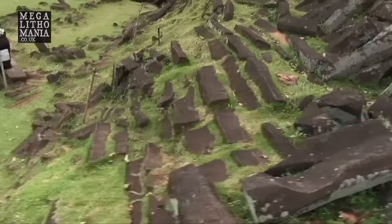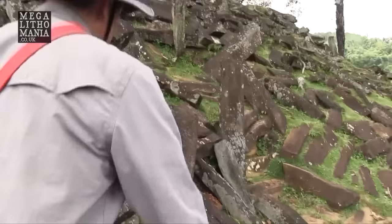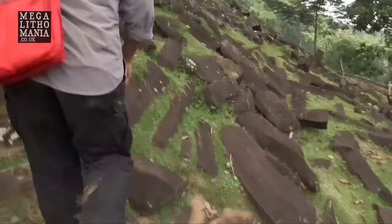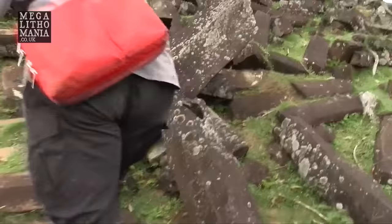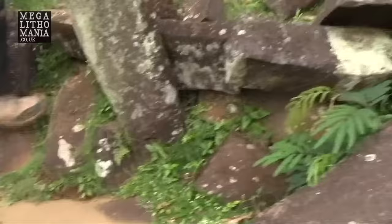So where was he getting that anomaly? Was it just where you were standing there, sort of going up the hill slightly? You know, these anomalies could actually be caused by some kind of geological fault or some kind of disturbance or something like that.